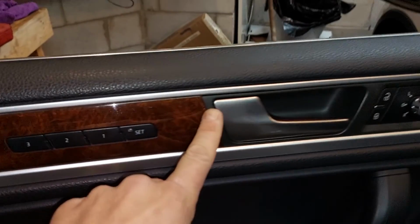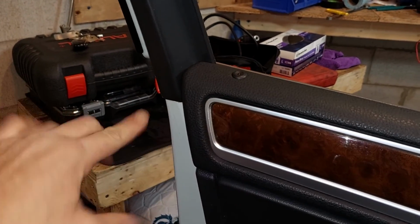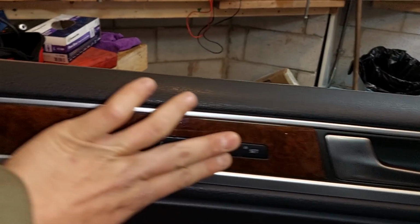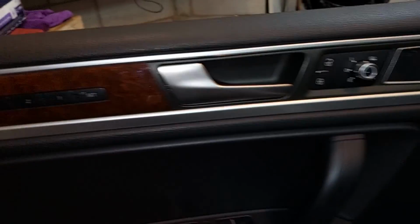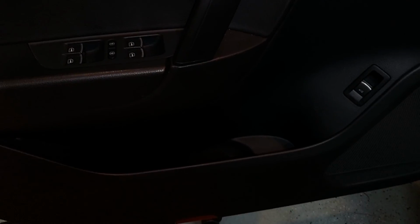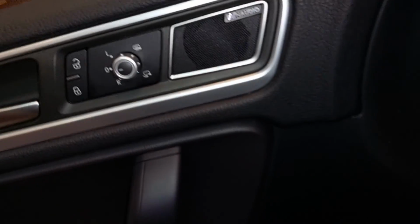If you don't do that and put it flush there, then your gap here is too far out and it won't slide in. So you always got to hook in and then kind of peel back into the slot and flush. All right, so everything's back together now. All the bolts are in place. So let's see if this did anything or if we have another problem.